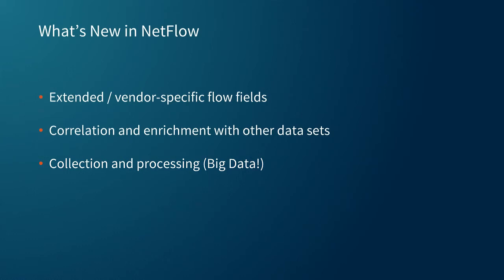So now that we have a little bit of background, let's talk about what's new in NetFlow. And we're going to cover three primary topic areas. One is extended and vendor-specific flow fields. So these are things that are contained natively in the NetFlow record exported by the device. The second area is the possibility of enhancing the native NetFlow data with external data sets by correlating flow with those data sets. And the third area is new ways to collect and process flow data that weren't really available or possible in the past.